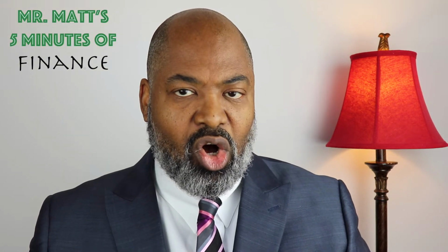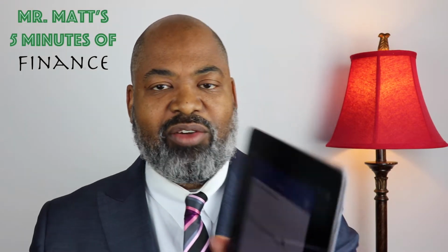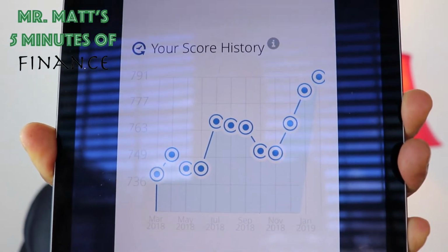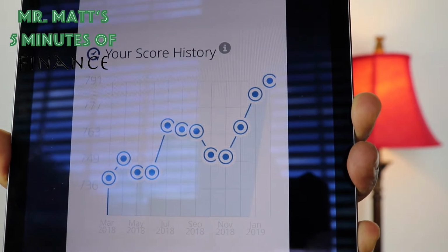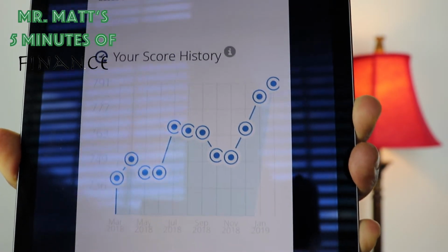All right, and so next I want to look at my credit history, and I have to tell you, it is all over the place because I actually use or leverage my credit score. Some people might say, by looking at this graph, that I abuse my credit score. As you can see, it goes back a year, to March of 2018, where the score was 736, and then it went up, and then it went down, and then it went up, and then it went down.